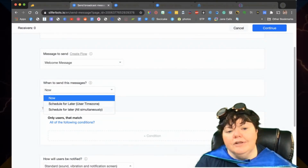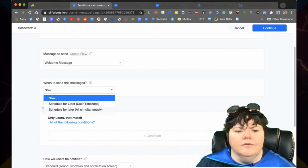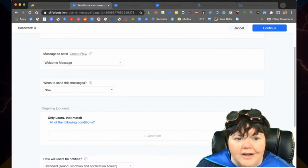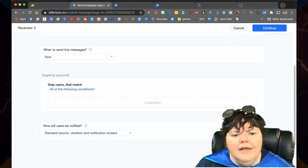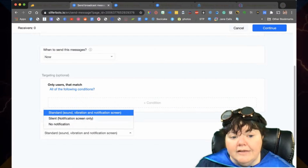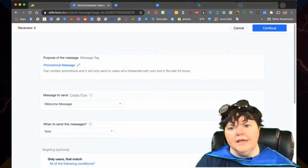Anyway, you can send them all simultaneously. If you have a challenge going on and most of the people are in the United States, then you can send it simultaneously. But if you've got a worldwide audience, you're never going to want to do that, my friends. You do not want to annoy people. Targeting, and we've seen this before, very good. And then how will users be notified? Okay, good. We've got silent and no notification, and then we've got standard. Pretty simple.